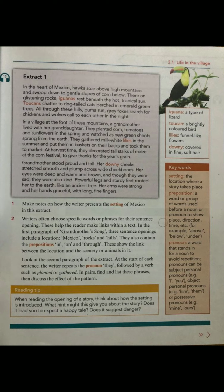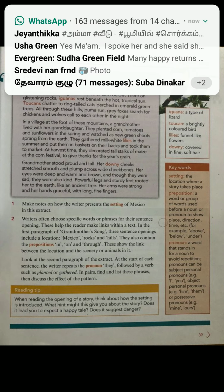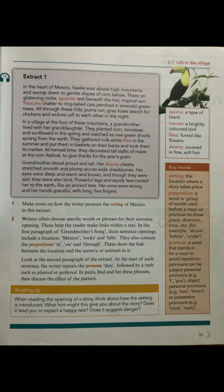Okay, now the keywords. What's a preposition? A word or group of words used before a noun or pronoun to show place, direction, or time. For example, you have below, above, under, right? And you have the pronoun, a word that stands in for a noun, right? As I've told you, suppose we say Ram is dancing, and I say he is dancing. Then you are replacing Ram with he, isn't it? So he is the pronoun, right? So a pronoun is a word that stands in for a noun to avoid repetition, right? Pronouns can be subject personal pronouns, for example I or you, object personal pronouns, that's him or them, or possessive pronouns which show belonging, which is mine or ours.